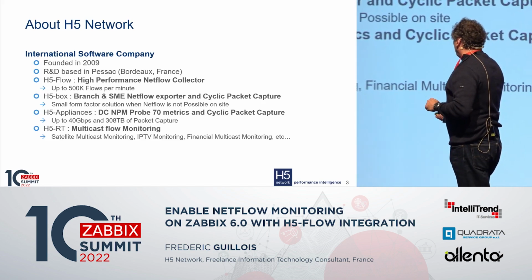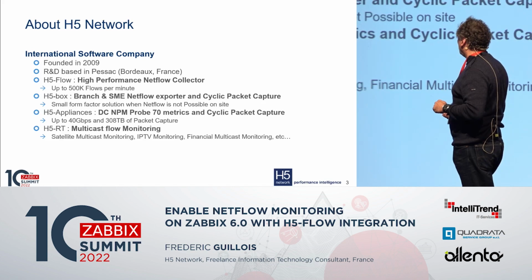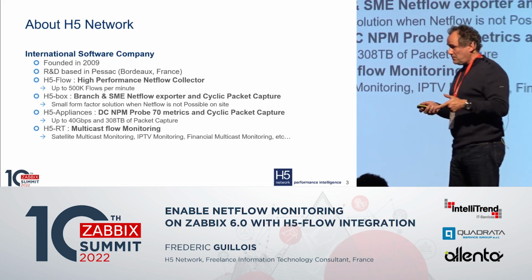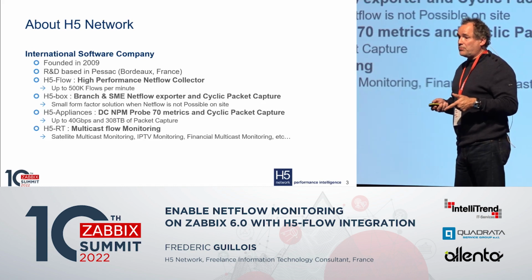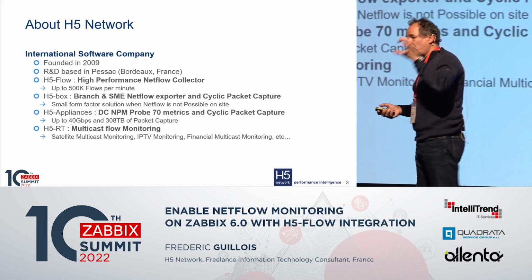Also, we have big probes. We call them big probe network performance management, which are probes that make metrics about the network and the application. So we can do monitoring, but also performance measurement on the network. And we can also do packet capture. Packet capture is a pickup trace on the network.